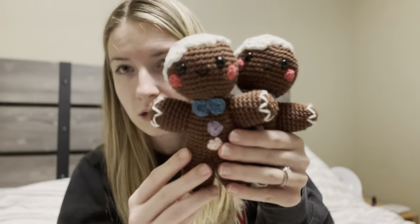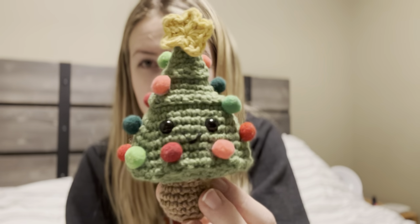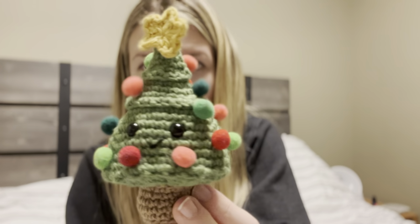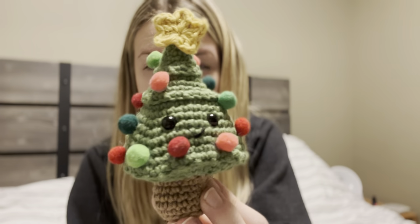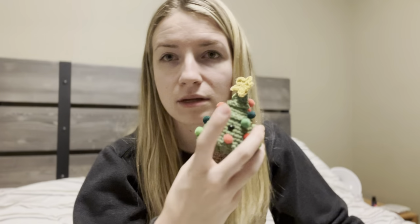So I've been working on that dyno, and I have an order of Christmas minis. They're little amigurumi cute little things for shelf decor. On day one, I made these gingerbread guys. So I have an order I have to finish for this lady that ordered a whole bunch, and I have this Christmas tree done for her as well. So cute. Love the pom-poms on this guy. He's adorable. So these are all made from the Cotlin from Knit Picks.